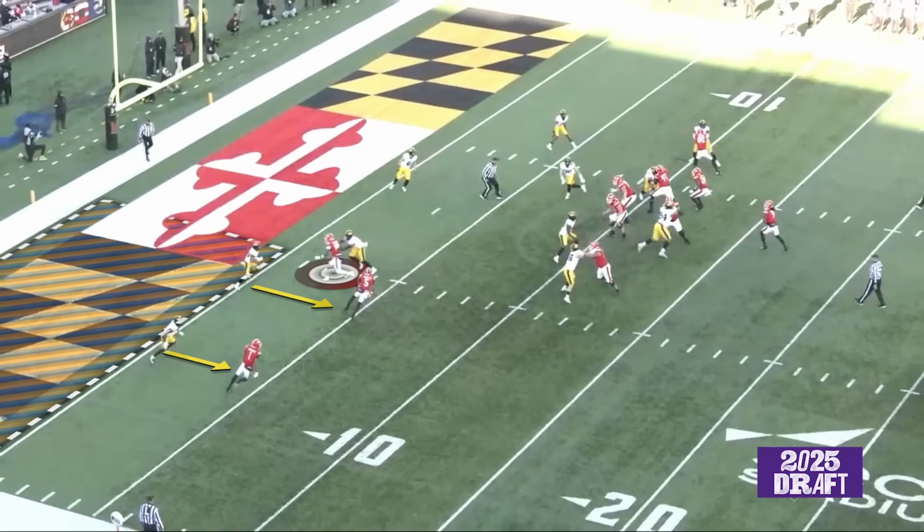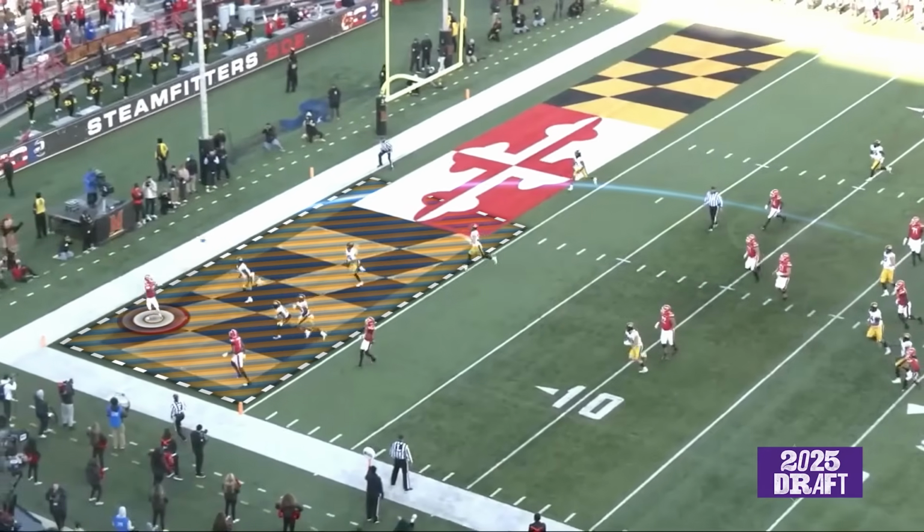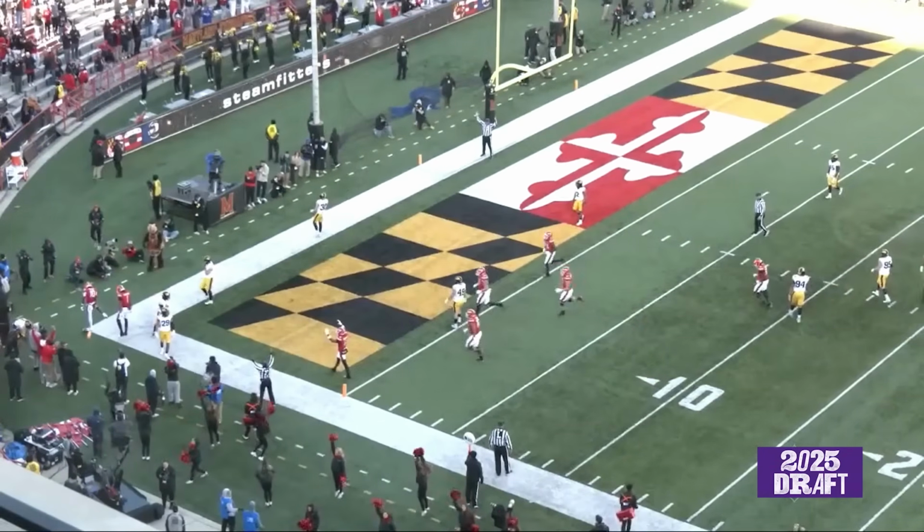And by the way, runs himself his own little pick, sprints to the spot in the corner of the end zone, catches it 2 feet in bounds. He is so good in these red area routes. Well, let's see some more.